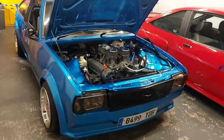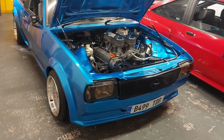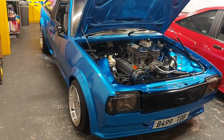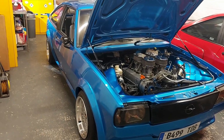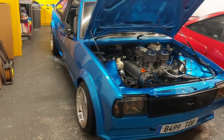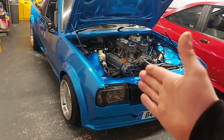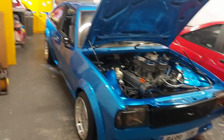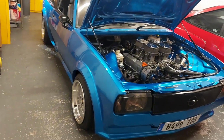Some of the old school followers of the channel will probably recognise this car. There are a couple of videos of us building this, and we completed the build on this car in, I think it was June last year, so June 24, if I remember correctly. We actually did a 3-week challenge on this. We took this car from what was basically a stripped out bare shell to how you see it now in the space of 3 weeks, which was many late nights, blood, sweat and tears, to get it to the position you see it in right now.